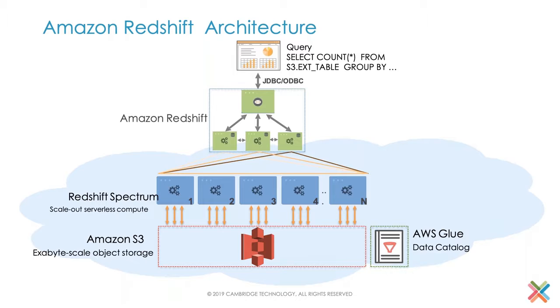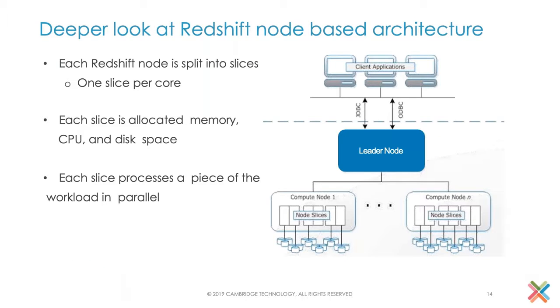We'll delve a little more into the actual node architecture of Redshift, where it has a leader node and a bunch of compute nodes. A classic use case: a leader node receives the queries from the client applications. It parses the queries and develops an execution plan. This execution plan is given to the compute nodes, which execute in parallel and return the results to the leader node.